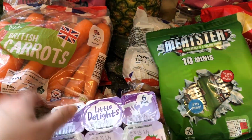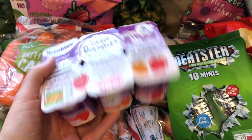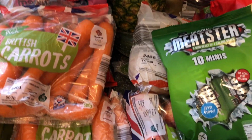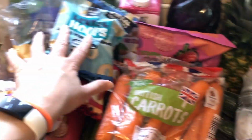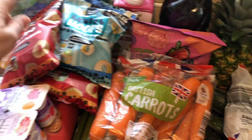But they usually do like a pack of 12 for 88p, but they never had any. And these were 88p for a pack of 6, but he does like his yogurt, so I had to get them. I've got my lentil hoops. I've got another 2 bags of those. So I've got 1 salt and vinegar and I've got 2 sweet chili flavours.